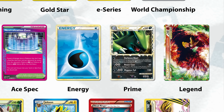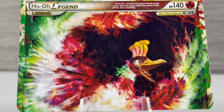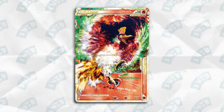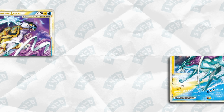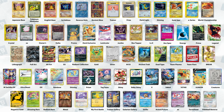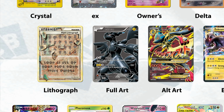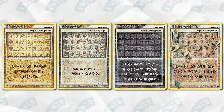Legend cards were introduced the same time as Prime cards, but are pretty much different in every way possible. These cards have two pieces, and most of them feature two legendary Pokémon. They have to both be played in order to use them in the game. One more strange card that was featured during this time is the unknown Lithograph cards. Now these are actually trainer cards, so I won't get too detailed, just a fun fact for you.